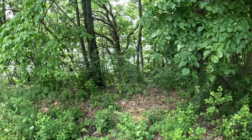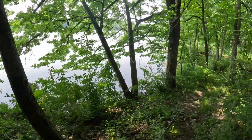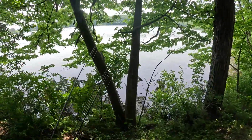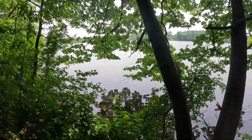There's the lake down there. I got a steep hill. Okay, getting down to the shore here. A lot of branches in the way for trying to cast out. I did bring some water shoes along. I might put those on, pull up my pants and wade out a little bit so I have some clearance to cast out there.